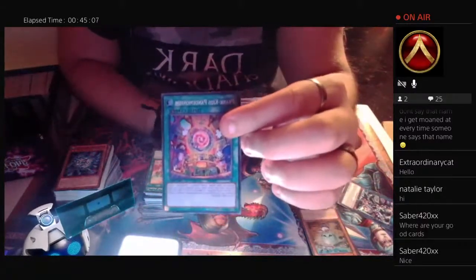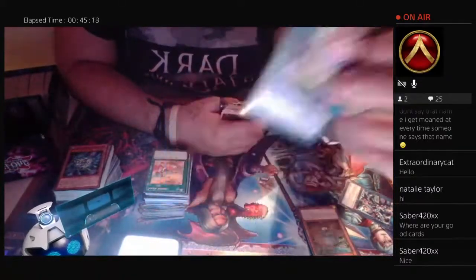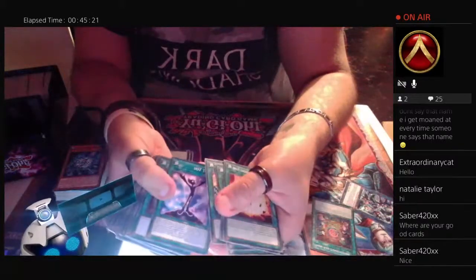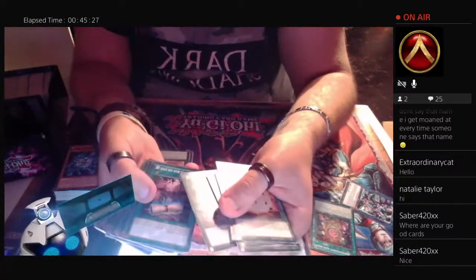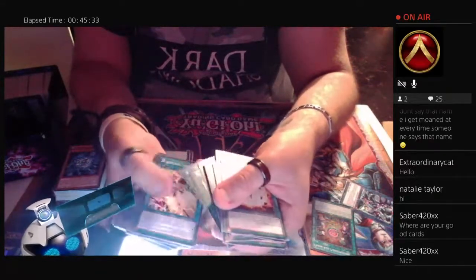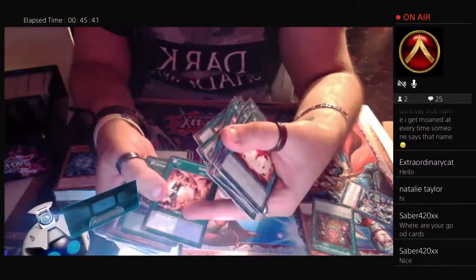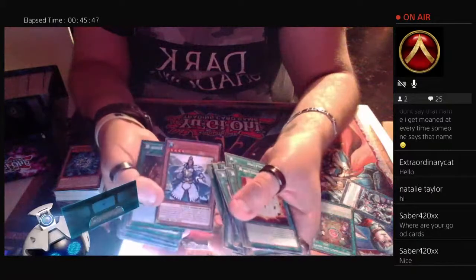Prank Kids. These are the new set of cards that came out not so long ago as well, and one of the other new boxes. There's another old card. Okay. Oh god. Marek's old card. Oh, there's another one. Is that an Age? Oh, Age of Warrior.